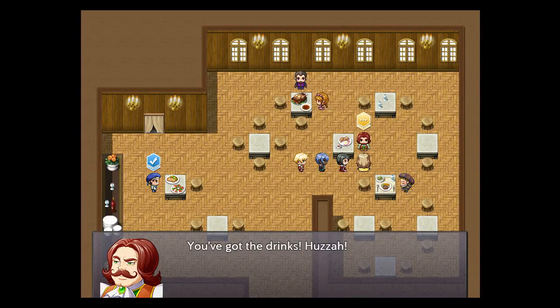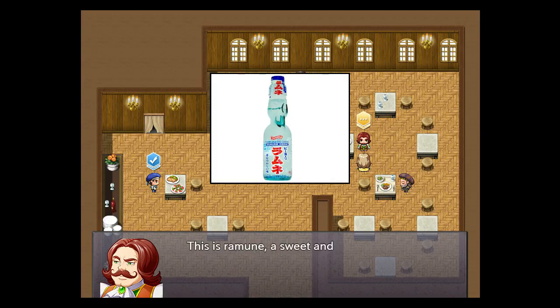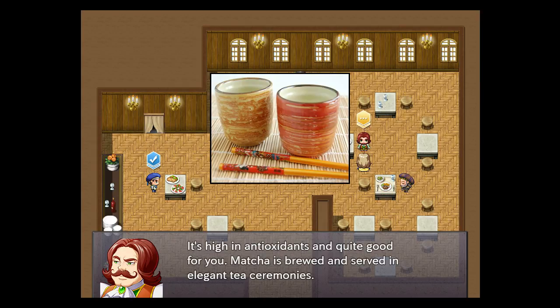You got the drinks, huzzah. Now let me teach you about these wonderful concoctions. Ramune. Oh, it's a bit like lemonade. Comes in a glass bottle sealed with a marble. You need to pop the marble out to drink. Matcha is a popular style of green tea. It's high in antioxidants and quite good for you. Matcha is brewed and served in elegant tea ceremonies.